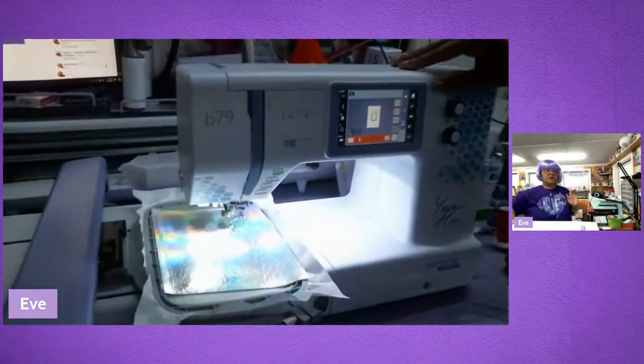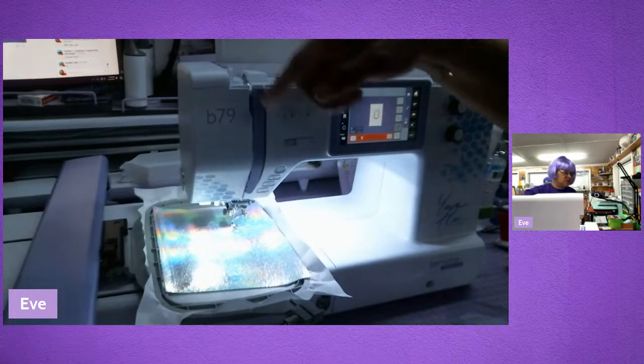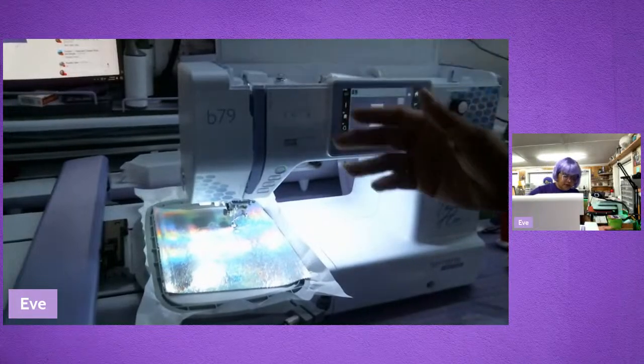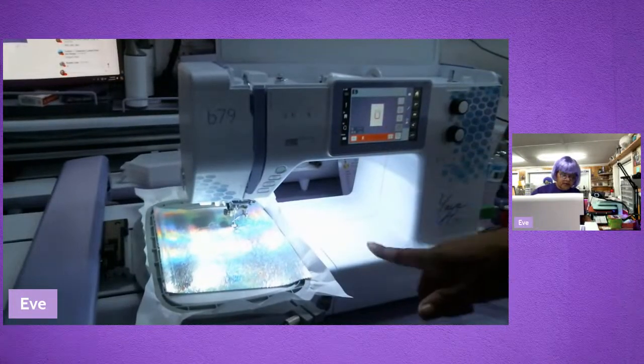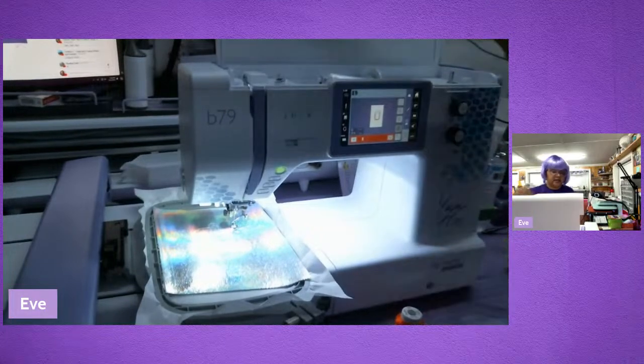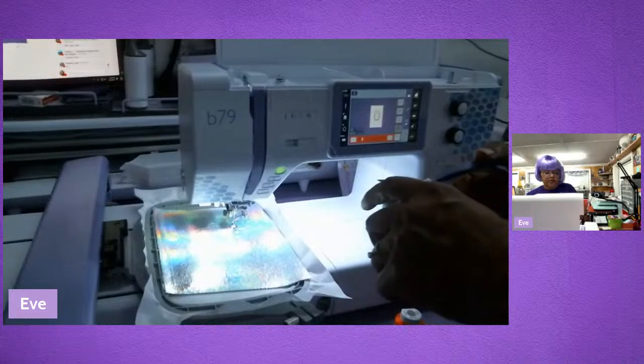Okay. So here, up here is where the thread is. Here's my thread spool. And I run it, if you're familiar with embroidery machines and sewing machines, you kind of treat them the same way. So this thread's just like any other single needle embroidery machine.